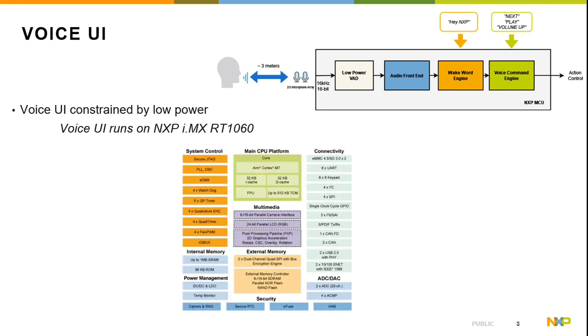So this is the RT1060 block. And it runs with the Arm Cortex-M7 at 600 megahertz.